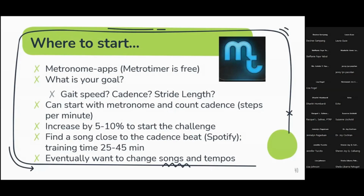So what is your goal? If your goal is to increase gait speed, is your goal to improve cadence or stride length, you've really got to figure out what is my goal. A lot of times we're working on symmetry, but remember, when we talk about optimal ways to work this, we're not saying step longer, right? Or stay longer on your foot. That's an internal focus of control. This is all about external focus of control.